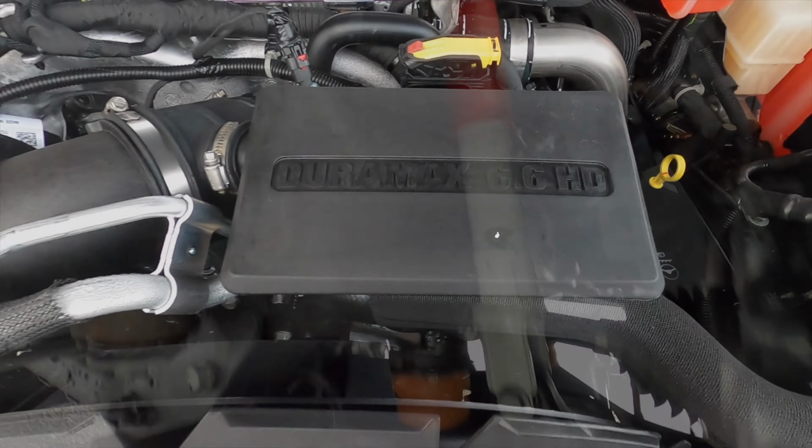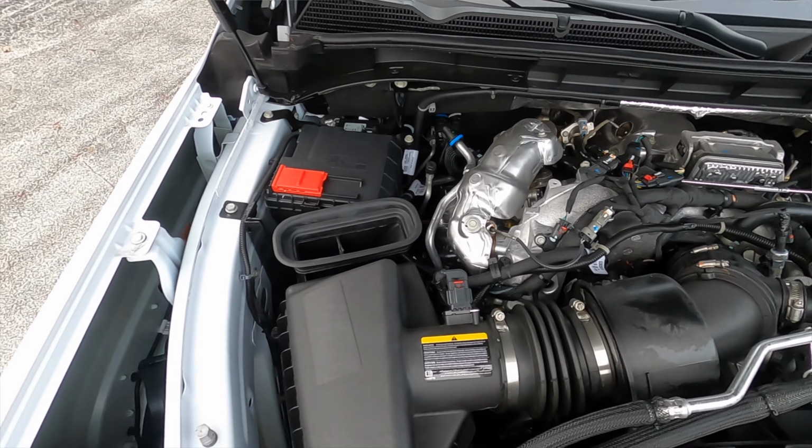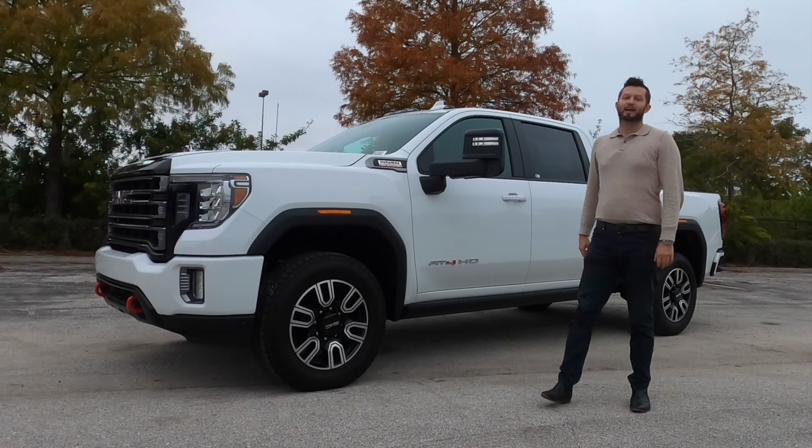With the AT4, you're going to get off-road suspension. We're going to show you the power of this Duramax Turbo V8, go through the interior, and compare this to a Ford, a Ram, and a Nissan.